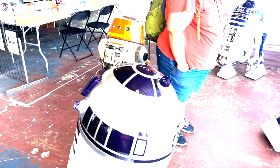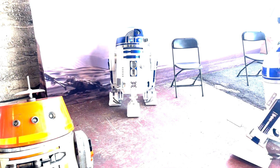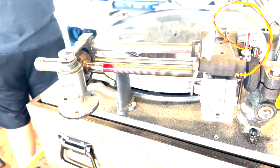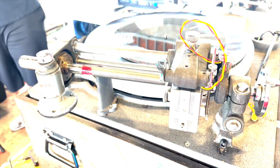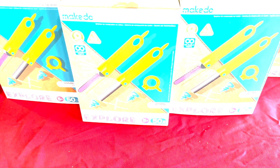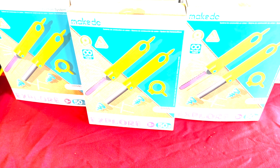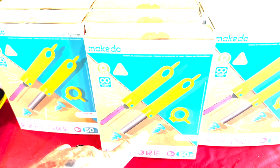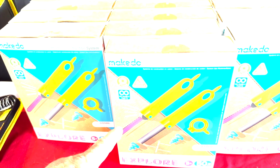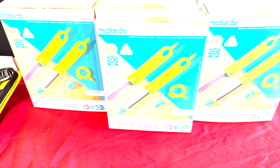Here we have a bunch of R2-D2 and other robots. Very old direct disc recording machine. There's another record lathe here. Now this thing here is called Make Do, and it's some tools for children to work with cardboard. One thing's pretty slick. These screws will join two pieces of cardboard. This thing here's a cutter, and I tried to interview them, and they just did not want to talk to you folks.